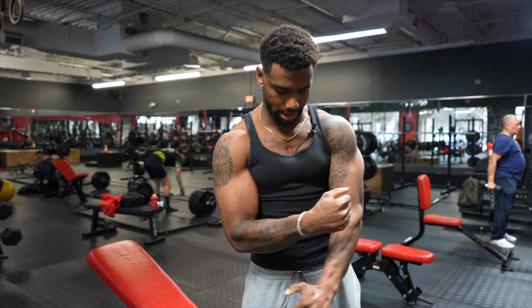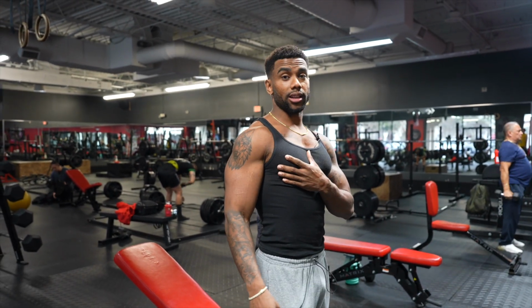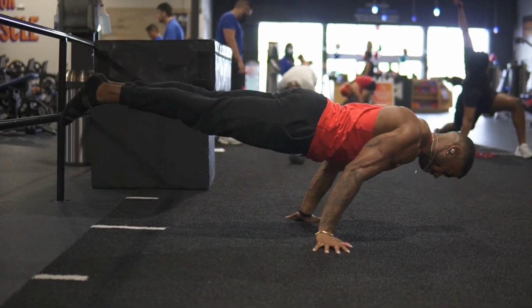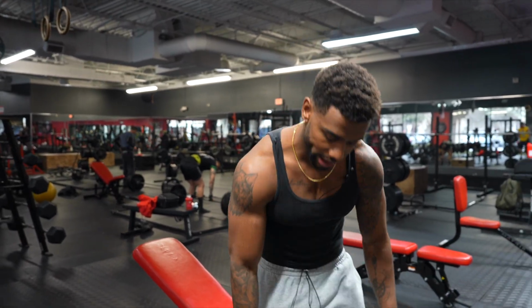Now, as you see my chest, I have a lot of lower chest. That's just genetics, but also because I do a lot of dips, I do a lot of other stuff. And it wasn't until a few years later where I actually started focusing on incline press.